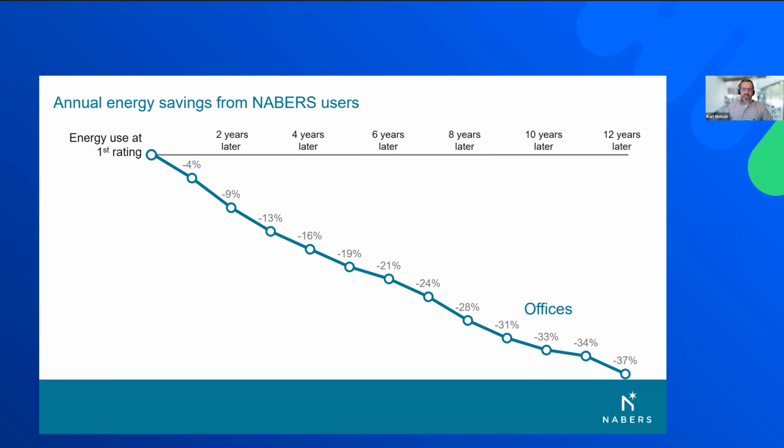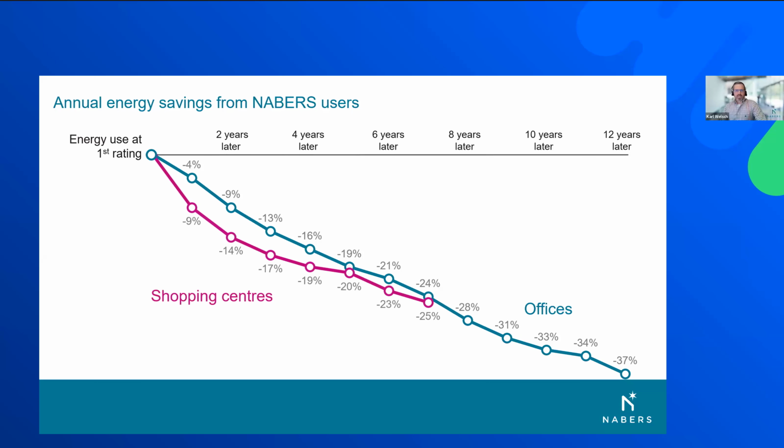So this is the journey of a sector with mandatory ratings. And we can compare that in a sector where ratings are voluntary, like shopping centres. And here the progress is almost identical, if not a little faster. So the two key messages in this slide are that whether mandated or voluntary, significant savings can be achieved in any building sector. And secondly, our favourite, of course, what gets measured gets managed.